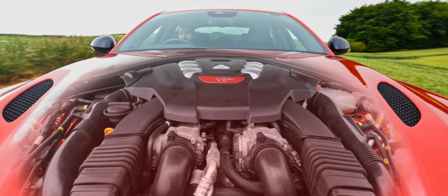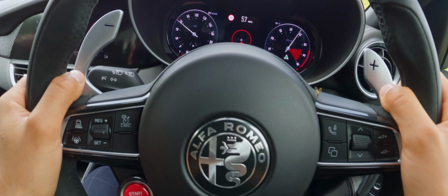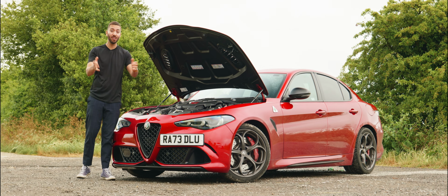It's beautiful, it has a chassis developed by the genius that also worked on the Ferrari 458 Speciale, Philippe Krief, and it has that all-important final ingredient, an Alfa Romeo V6. And not just any V6 engine, but a 2.9 litre twin turbocharged one.